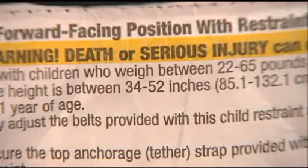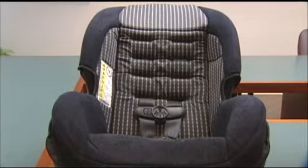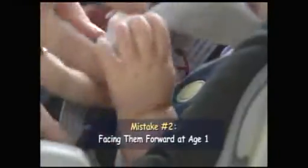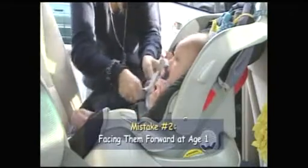So be sure to check your manual and move your child to a rear-facing convertible car seat after he has outgrown his infant seat, and keep him there as long as possible. Facing them forward too soon is another big mistake parents make. Forget rear to a year. You should keep them rear-facing to age 2 or even longer.